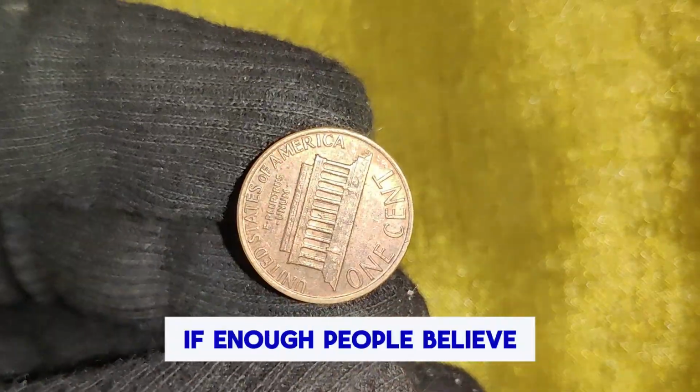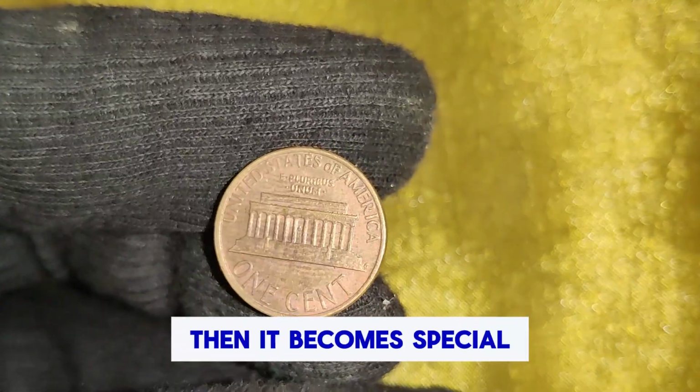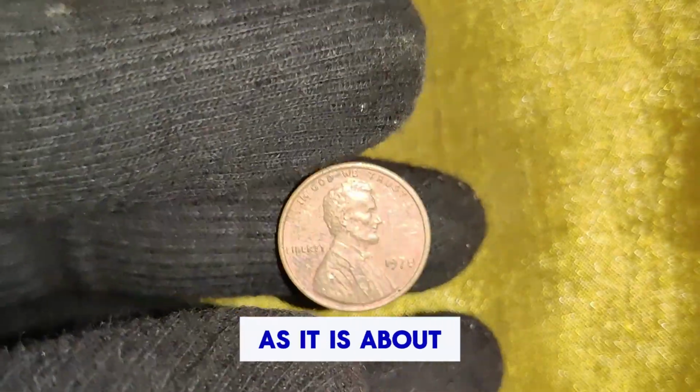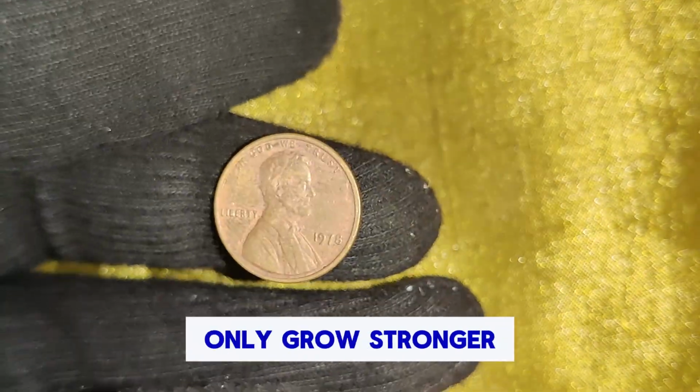If enough people believe that the 1978 penny is special, then it becomes special. Its value is as much about perception as it is about physical qualities, and this dynamic ensures that its reputation will only grow stronger with time.